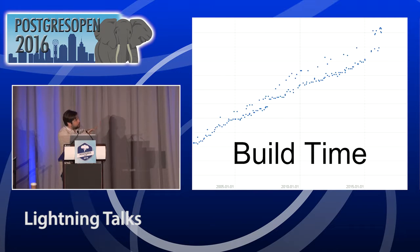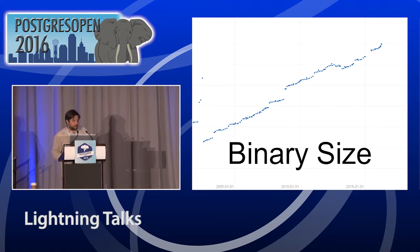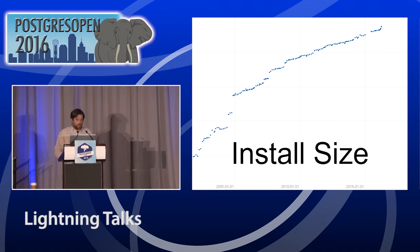It kind of looks like there's 2 data series. That's just an artifact of the way it was built. The binary size has also gone up pretty much linearly, though you can see some interesting fluctuations and a sudden increase at one point. Those have to do with the encoding tables. The install size is similar, though again the fluctuations are due to encoding tables. I think I'm out of time, and that's pretty much all I found.